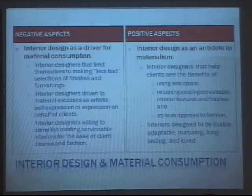All right, so this slide is about dealing with the negative side, but showing you that there's a positive side to the material consumption influence that interior design both has and reflects. My work in material values and environmental attitudes has been very rewarding to me, and I'm going to start a big project soon that will launch a much more intense study of material values and environmental attitudes among design students. But on the negative side, interior design is a driver of material consumption. And in part, it's driven by a desire for material consumption.